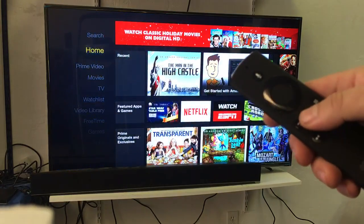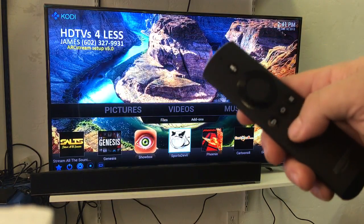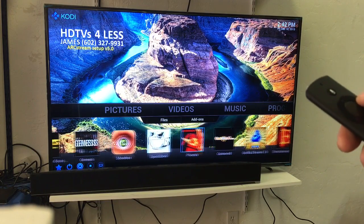A faster, quicker way that we have done is you just double click on the home button just like this, and that takes you right in. So that's a shortcut. The home button that looks like a house, just double click that and you're right in, just like that. Now we have our different apps at the bottom.